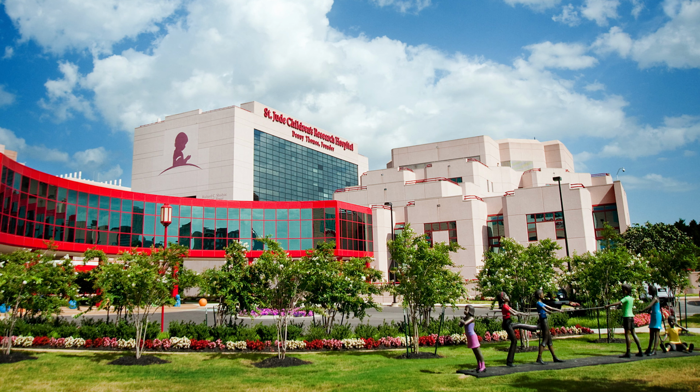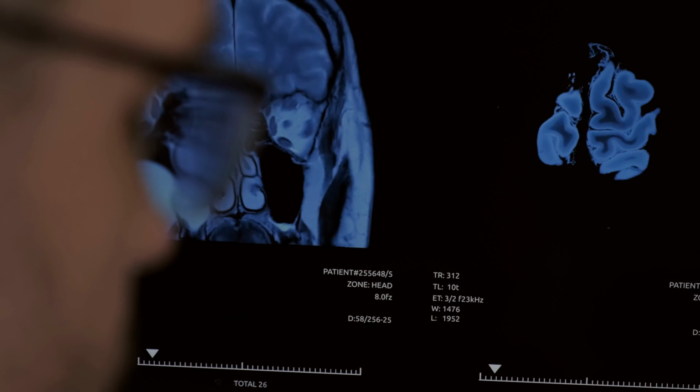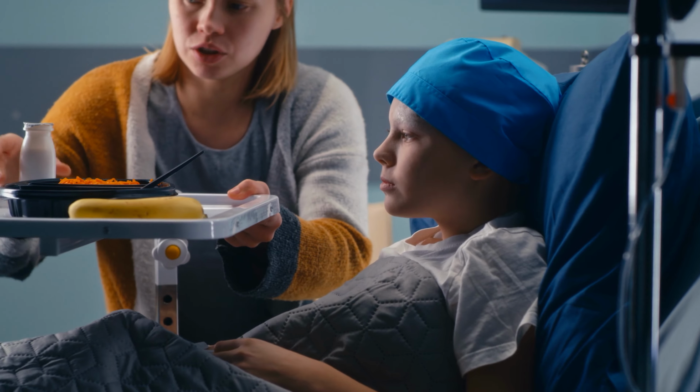St. Jude Children's Research Hospital incorporates his name into theirs, a wonderful hospital in Tennessee that's focused on the treatment and hopefully the cure to catastrophic diseases, particularly childhood cancers like leukemia. The families of a child who receives treatment at this hospital never pays for it.